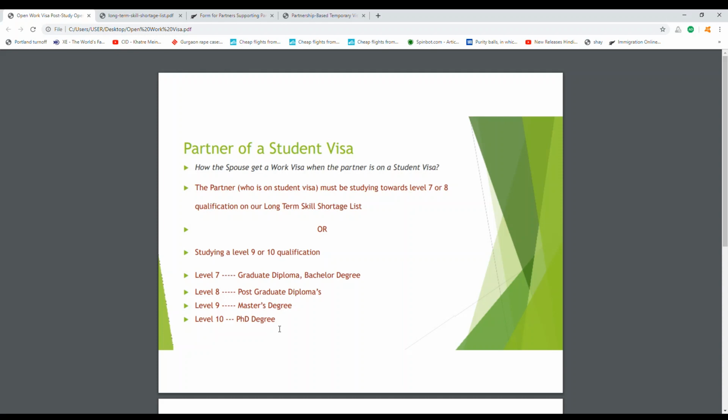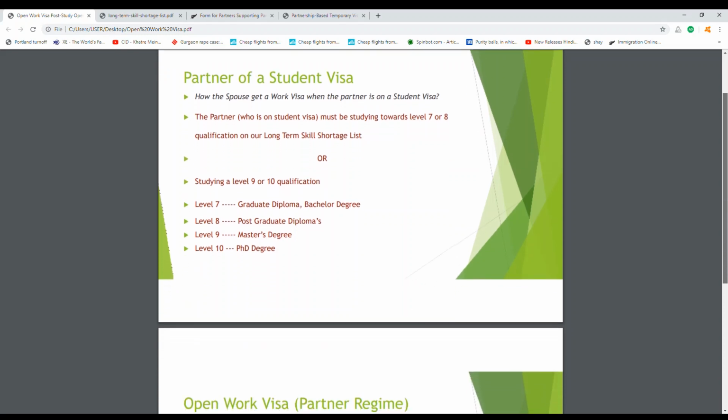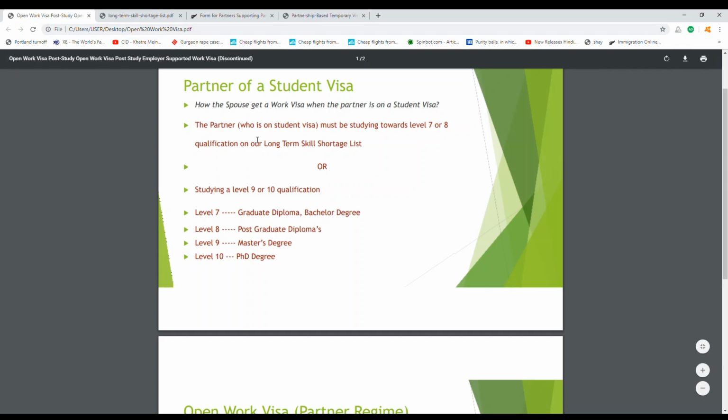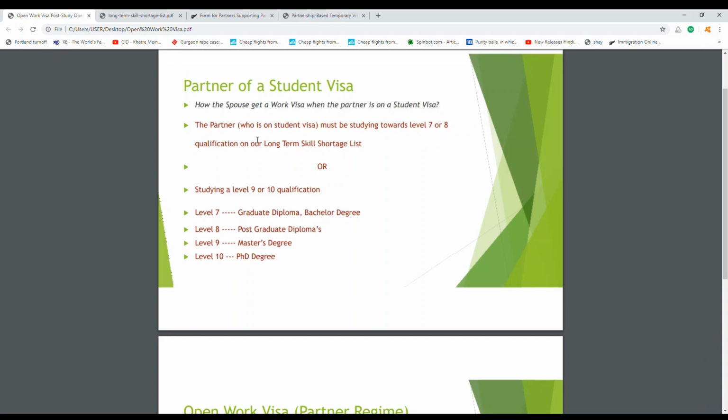For those who don't know what each level of qualification stands for, that's the basics. I've given you a snapshot of what level 7, 8, 9 and 10 mean. So if we put this first scenario into a practical situation, the partner might come for a nursing degree, a bachelor's degree in nursing. The partner is doing a Bachelor of Nursing. Is the spouse eligible to get a work visa?